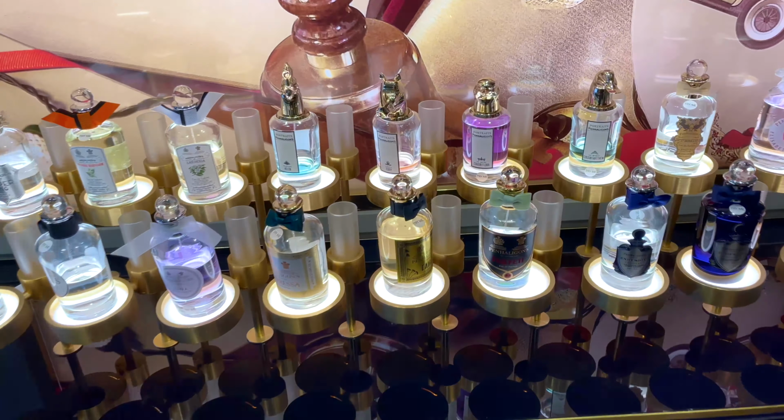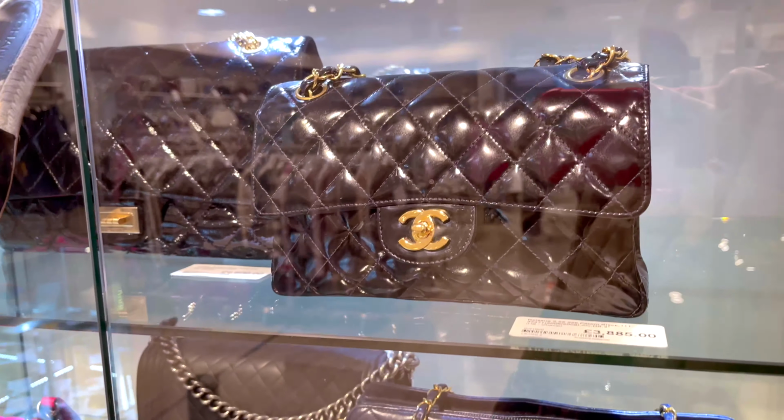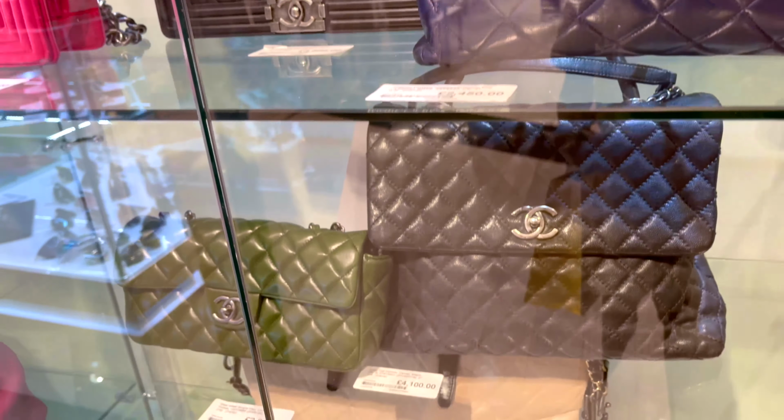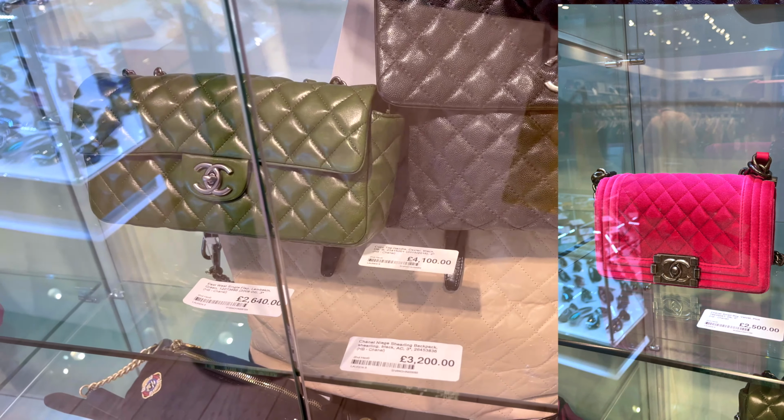Designer Exchange is also currently at Bicester Village, so if you ever wanted to try on a Hermes Birkin or wanted to purchase one, they have some there, as well as some vintage Chanel classic flaps, vintage Louis Vuitton, and just a whole heap of other items.